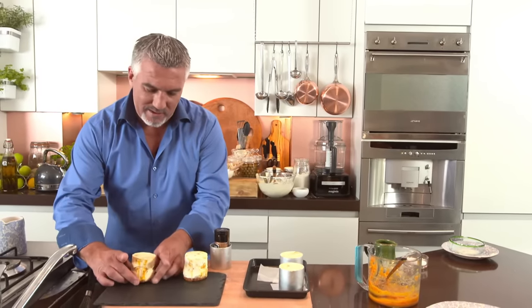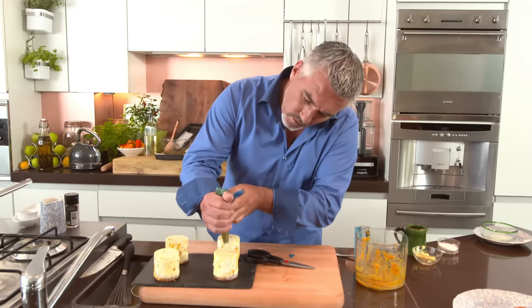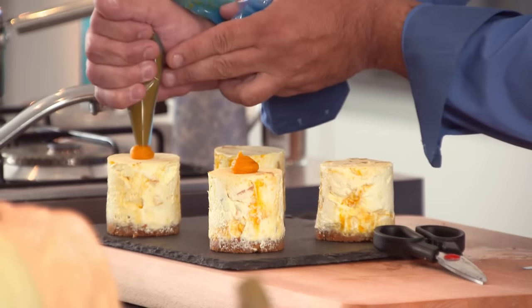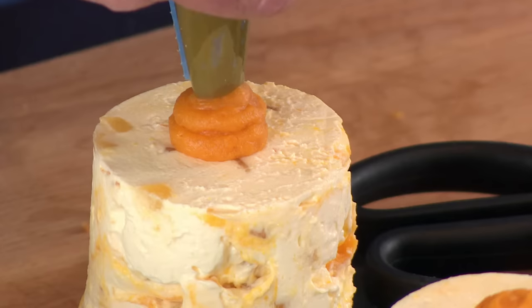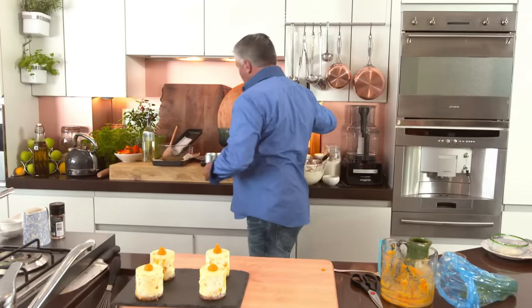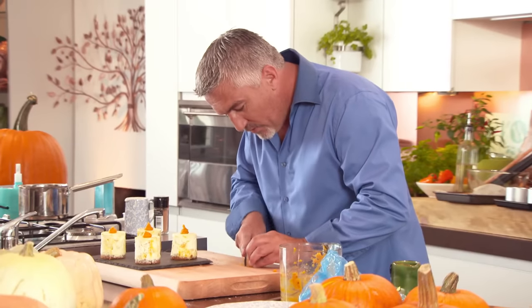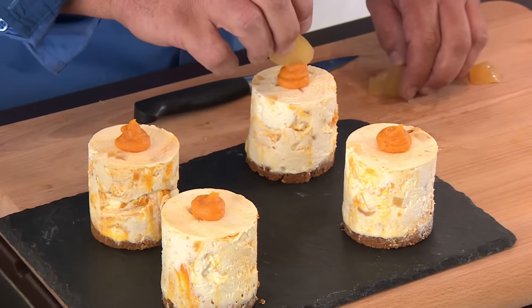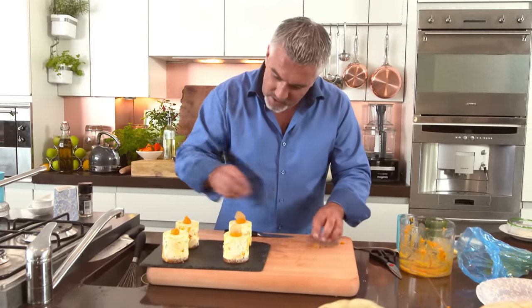I think what I'll do to really heighten that pumpkin flavour, just pipe a little bit of pumpkin in the middle there. Just to let everybody know what they're eating. Crystallised ginger here as well. Cut off some shavings of that. Pop that on there as well. That certainly tells you what it is.